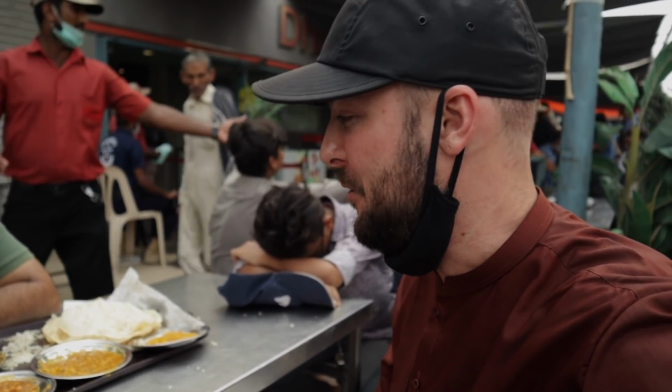Alright, just finished the halva puri. That is probably my favorite dish I've had yet here in Pakistan. And as you can see, these tables are kind of public, so people can join you if they want. So we have a few kids here that have joined us at the table. But we're done, we're gonna get some chai, and then we have a lot to see today.